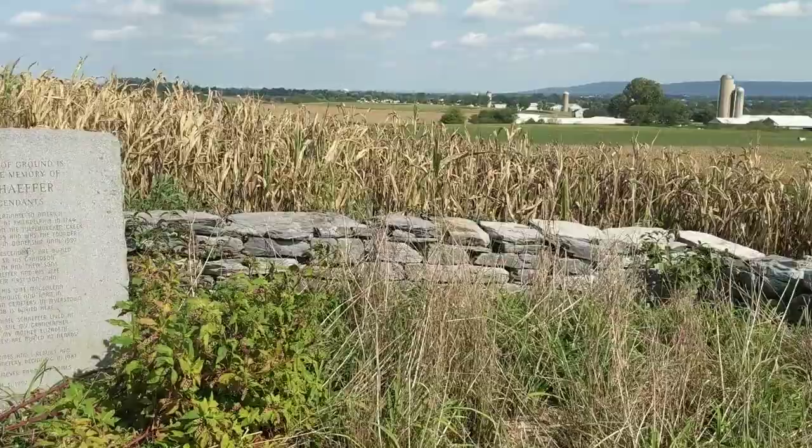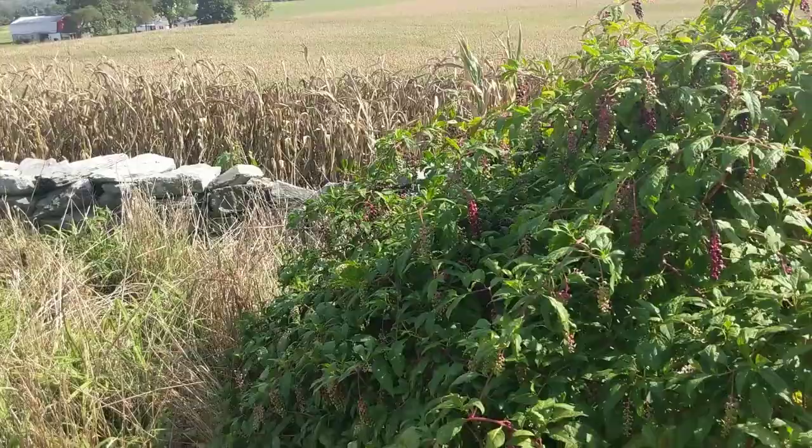But that's really just beautiful that they put that there. And like I said, I sort of wonder if they were related, because it's the same spelling as Alexander Schaeffer, who founded Schaeffer's Town.